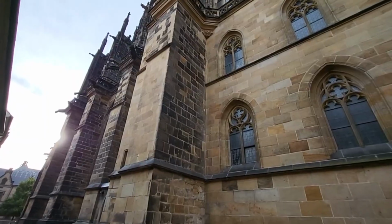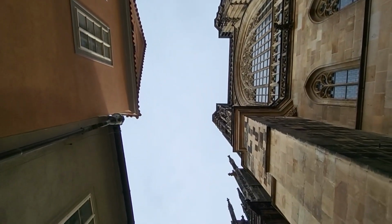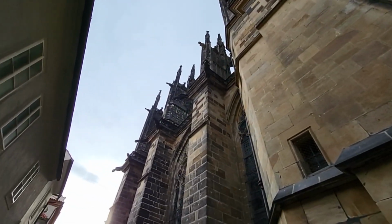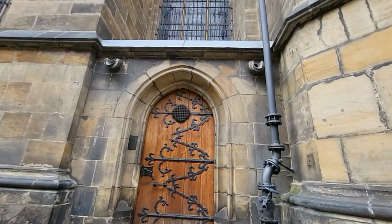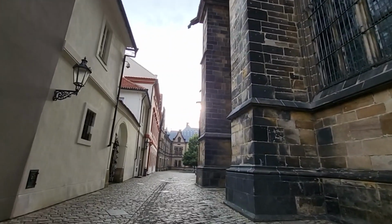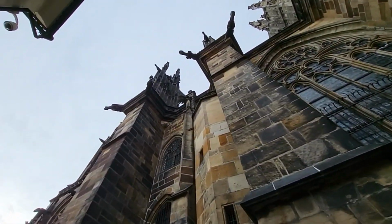Since 1989, a lot of closed areas are now open to the public. For example, the Royal Garden, which has a ball game hall, the Southern Gardens, the Imperial Stables, the Theresian wing of the Old Royal Palace, and today the Prague Castle, except for being the seat of the head of state, is also a super important cultural and historical monument. And a super interesting fact that you should know is that the crown jewels are kept inside of the castle.